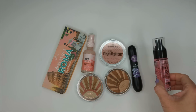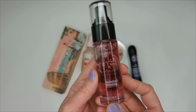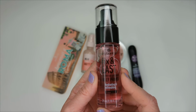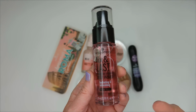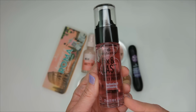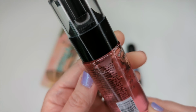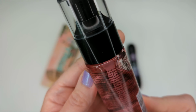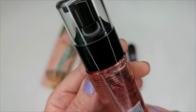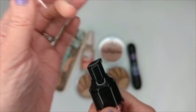I got two different ones. I have the Fix and Last Makeup Gripping Jelly Primer. So I feel like this seems similar to the e.l.f. one. There's a Milk Makeup Gripping Primer. It says that it's hydrating and refreshing and it's free from silicone and alcohol. So on the bottle here, it says, allow the formula several seconds to set to activate the full grip effect and then apply your makeup to create a long-lasting makeup look. And it says that it applies transparently.